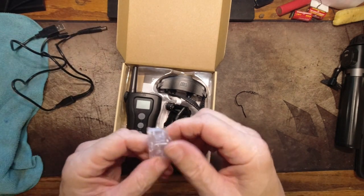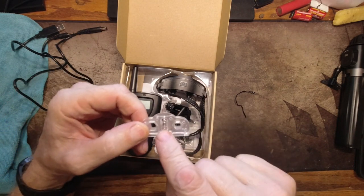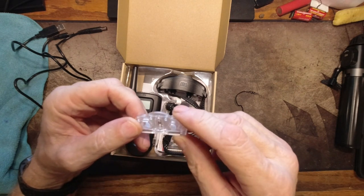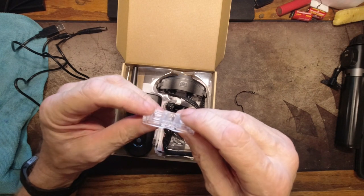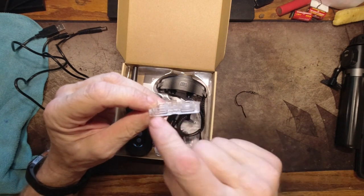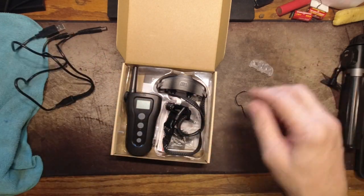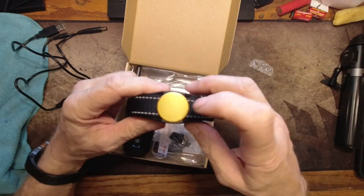What is this thing? Oh, you know what? That's a neon. That's a little neon tube in there. Is that neon or just like a little light in there? I'm betting it's neon. It's probably high voltage, so it would have to be. And then you have two wires. Oh, wires running across openings. That's probably to test the shock out. There's the collar itself.